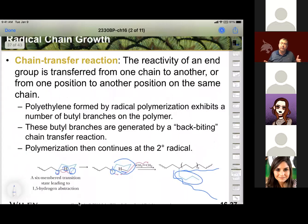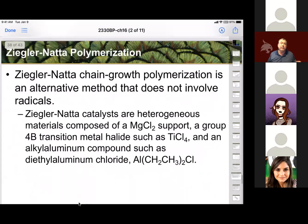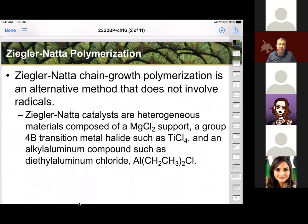Now, what if you don't want this? What if you want it to grow perfectly and not have this backbiting? Well, we can change the mechanism a little bit, and we go with a different catalyst system. This catalyst system is called the Ziegler-Natta catalyst system. What we're going to do is, instead of growing with just an unprotected radical, we're actually going to have a specific interaction happening right at the surface of a support.